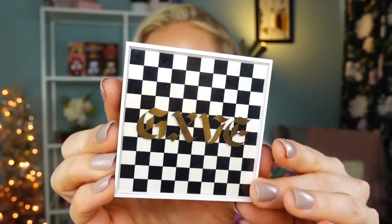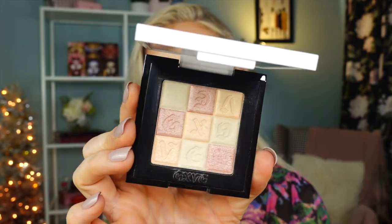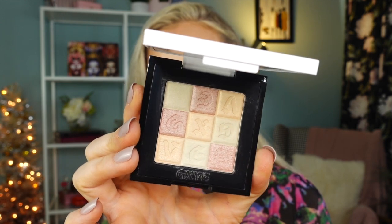So the next product that I want to talk about is this GXVE Beauty highlighter. It's called Check My Glow Multidimensional Illuminating Highlighter. I got mine in the shade Platinum Cowgirl. This is the lightest shade in the range and I really love what this highlighter offers. As you can see, this is made in a combination of tiles of different shades. So there's a gold and there's a pink and there's one that's more champagne.